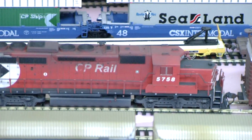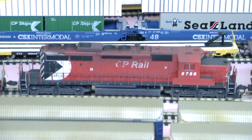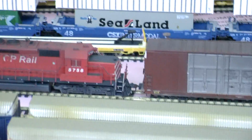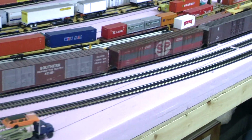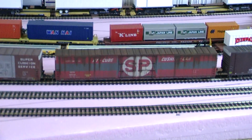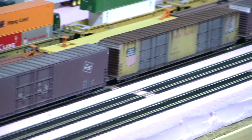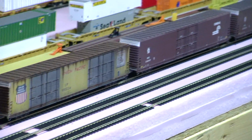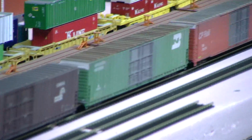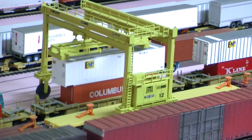Check that out. That's a robot unit. That's a Kato, fully detailed. It's currently not for sale though. And then I have a whole line of these nicely weathered 86-foot auto part box cars that I had done for a specific reason. And they've just been basically sitting on my layout the whole time. But each one is weathered a little bit differently. Alright, back to the intermodal equipment.